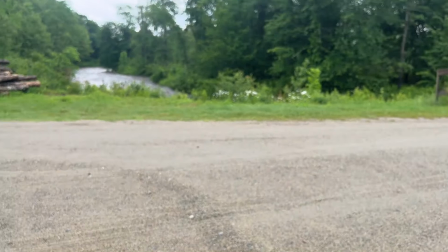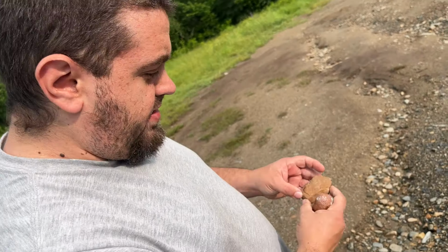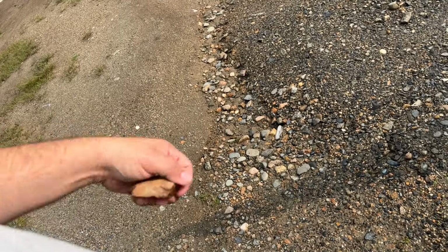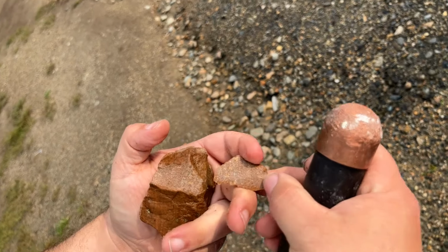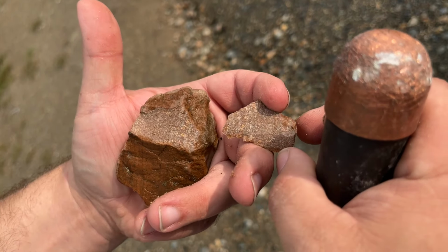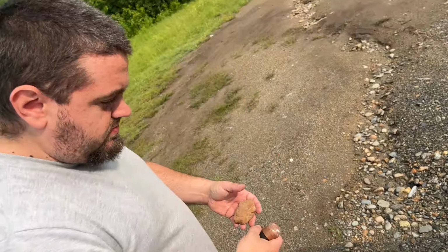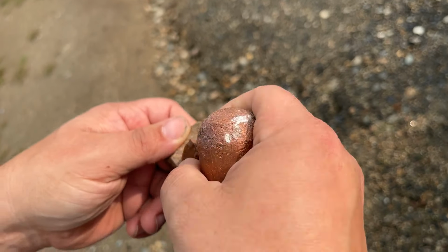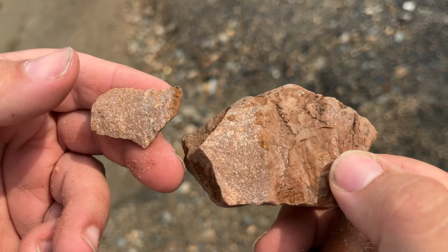Alright. Don't see too much else in the road up here. The river is right here. There's a dirt road here, and I found something that looks promising. I'm gonna give it a quick test. There's a bunch more right down here in the gravel. Almost looks like a quartzite to me, but it naps nice. It's sharp. I don't know. Is that rhyolite or is that quartzite? Maybe you guys know. I'm not too sure. Well, at the very least, I found some nice napping quartzite.